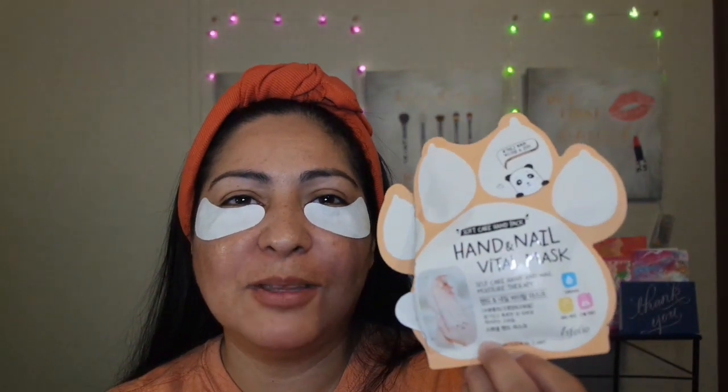It really left my hands looking really nice and smooth. You can even see it looks like I had put some kind of lotion or serum on my hands to make my skin look very moisturized. They did look very moisturized. So I would get these again if I shop on their site again, when I have the funds. I would recommend those.